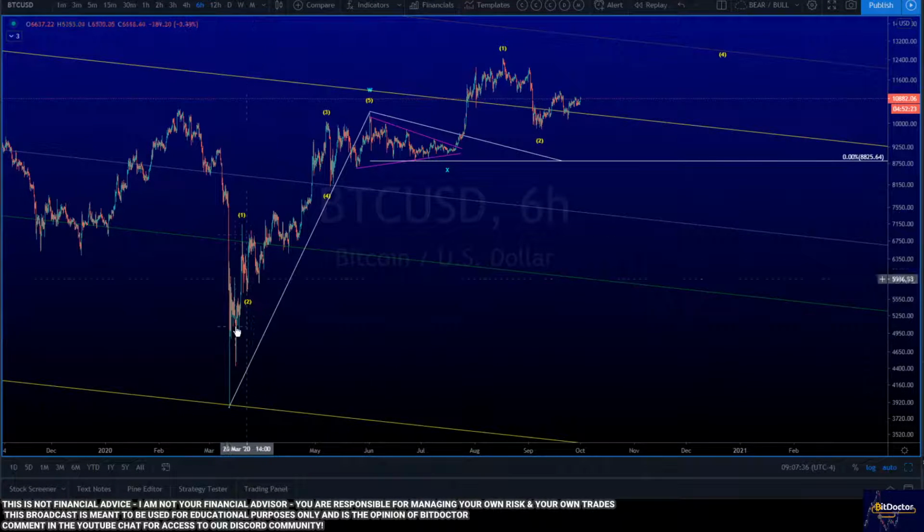All right, so I think that we've completed this move, and maybe this is not a WXY, it could be an ABC, but nonetheless, I think we've got this 1, 2, 3, 4, 5. I think this is completed. 1, 2, 3, 4, 5 right there completes that move. And then from here we have probably an A, B, a C. And then we've got a nice 1, 2, 3, 4, 5.